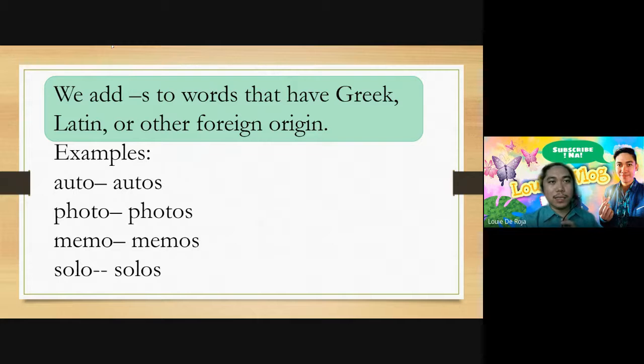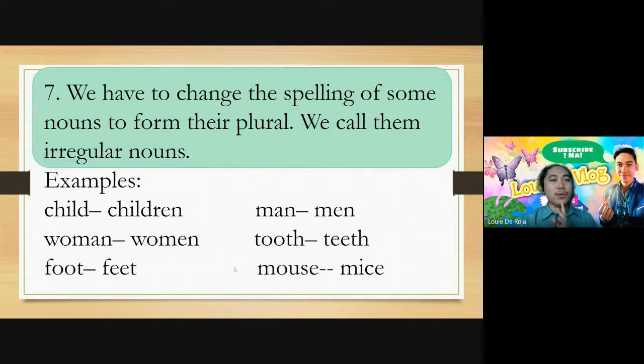Okay, next is we add S. However, we add S to words that have Greek, Latin, or other foreign origin. Okay? So, doon sa mga Greek word or yung mga borrowed words na kinuha dyan sa Greek words or Latin word or other foreign origin na nagtatapos sa O, lalagyan lang natin siya ng S para maging plural. Okay? For example, auto, autos, photo, photos, memo, memos, solo, solos. Okay? So, ganun lang. Lalagyan lang natin ng S. Correct me if I'm wrong kung mispronounce ko ba itong mga words na to.